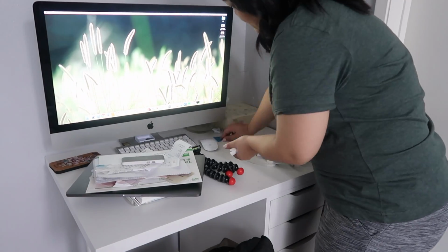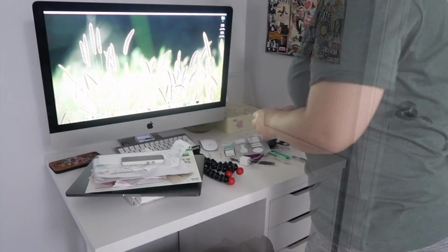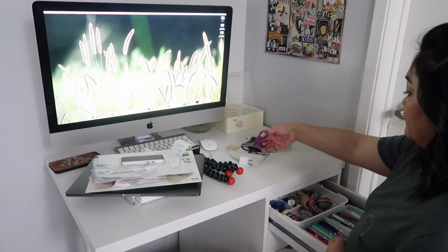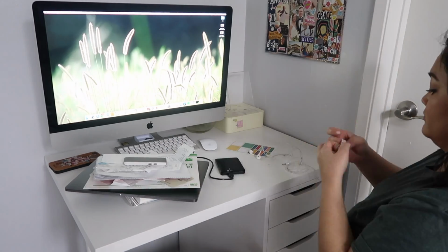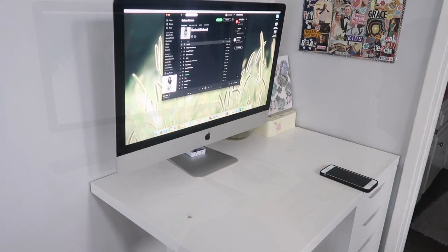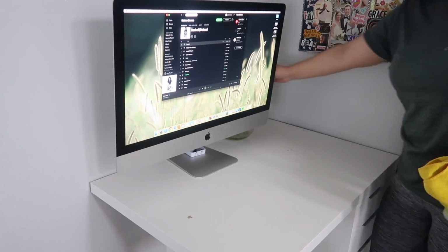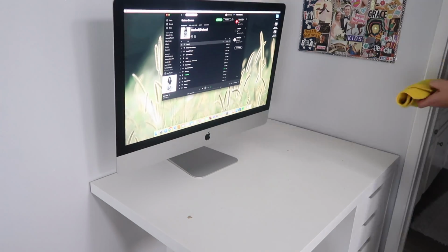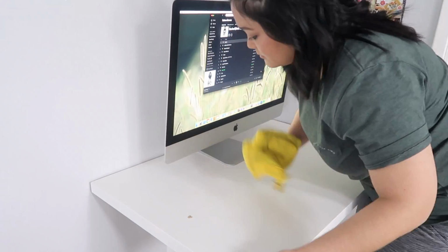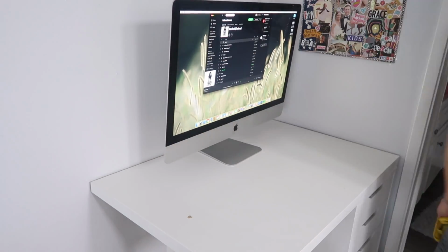And now moving over to my desk, doing the same thing, throwing away the trash, putting everything where it belongs. So now it's time to wipe down the tabletop. I'm also taking everything off so I can wipe everything thoroughly. I would take off the desktop too, but it's just too heavy, so I just move it side to side.